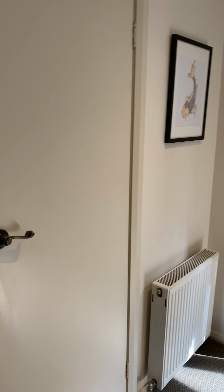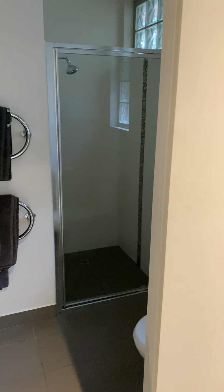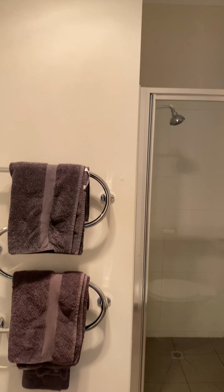Master bedroom. Terrific wardrobing. Leading into, I'll just open that and put on some lights. Nice ensuite.